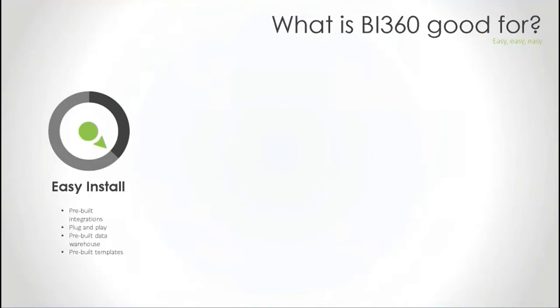So what is BI360 good for? Well, everything starts with a business benefit. No matter how good the technology might be, you should always look at the business benefit. I'm going to highlight 4 main business benefits with BI360.